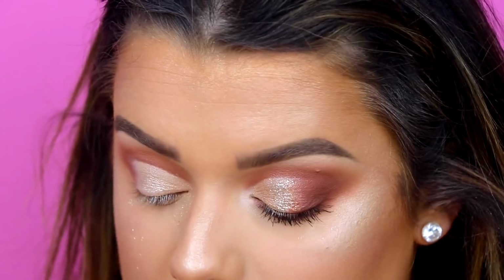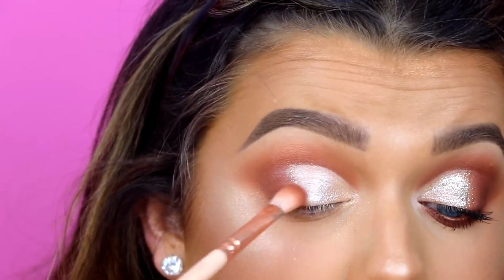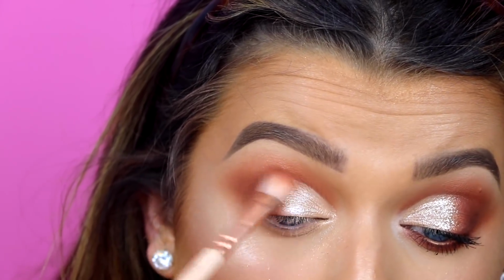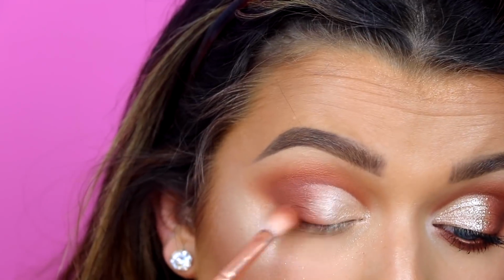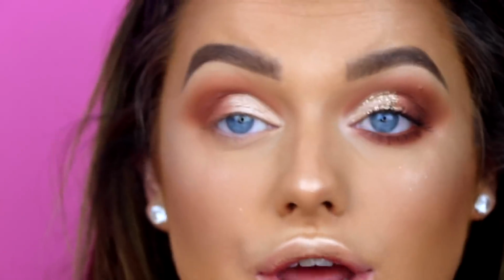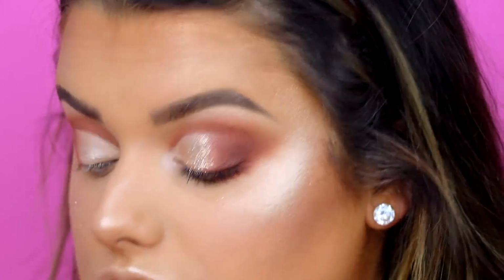But I'm now just gonna take my fluffy brush and that Peach Cobbler color, which is one of the medium transition shades that we used, and just diffuse it into our crease colors, like so. Now you could totally leave it there, but it's the Christmas party season and I want to be extra, and I'm going to use glitter, so you know.